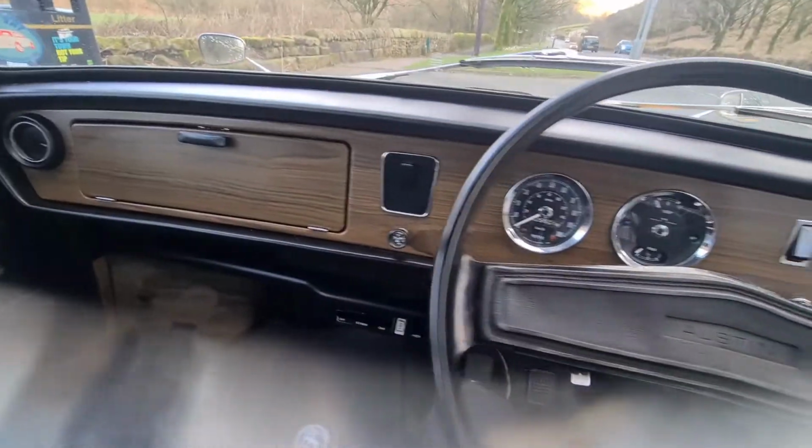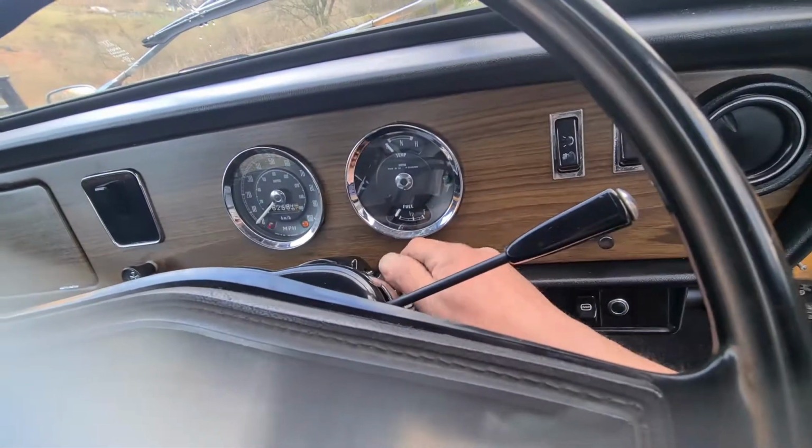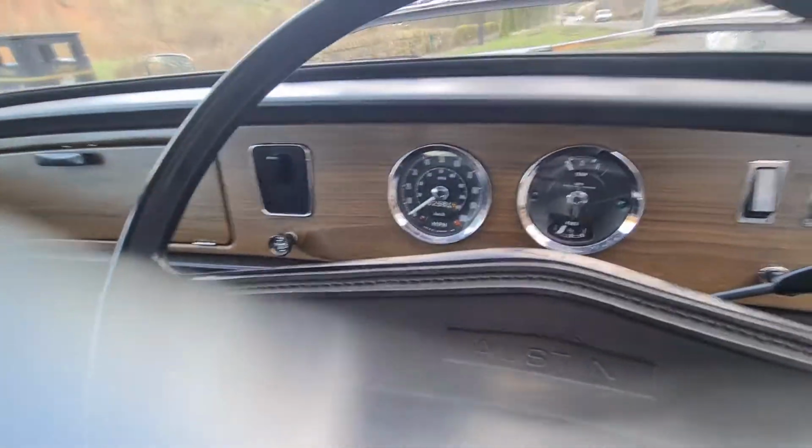This car does have the A series engine. One of my favourite things about the A series engine is this. How easy it just goes on.